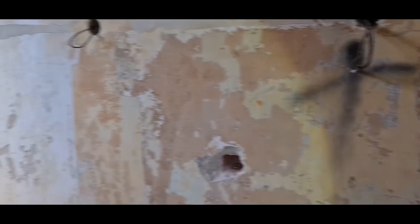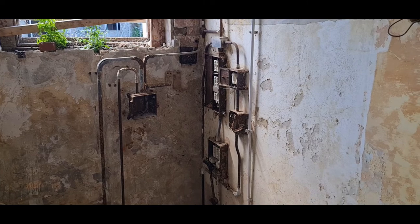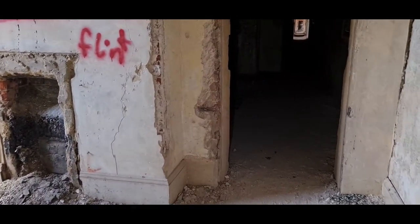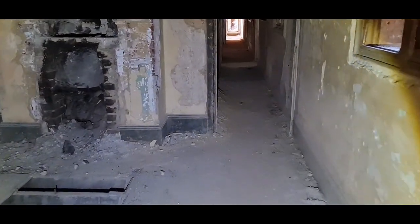Look at all this old electrical stuff on the wall there. That is so old. Porcelain fuses. Yeah, once again, empty room with a fireplace. Empty room with a fireplace and lots of floorboards missing.